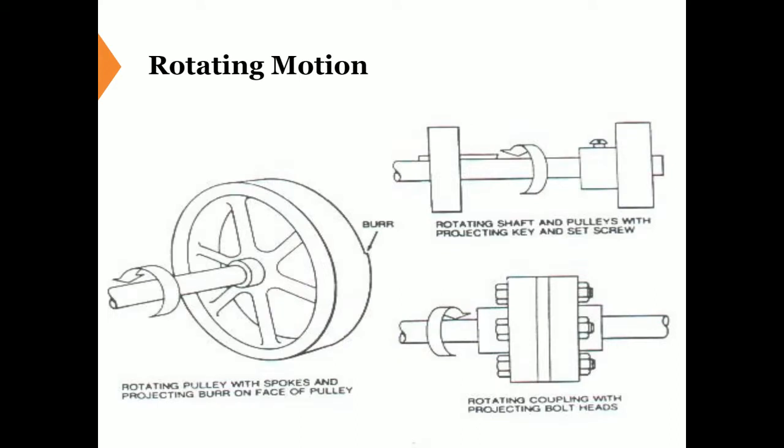Okay. And our rotating motion, this needs to be essentially blocked with a cage. Anything that's rotating needs to be blocked with a cage or a wall. You don't want a worker getting anywhere near that.